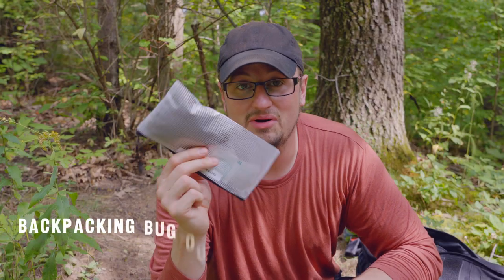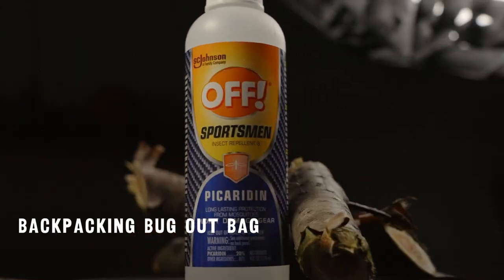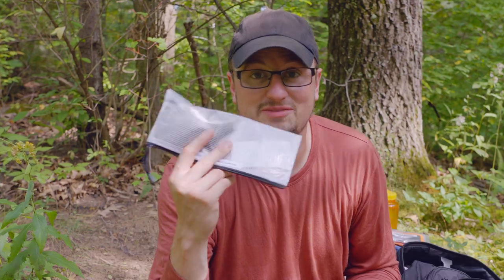I've got my backpacking bug out bag, which is my insect repellent and my head net. I have a video about it. I'll put it right up here. Check it out. But this thing only weighs 3 ounces. It's pretty much a perfect solution for keeping bugs away in the woods.